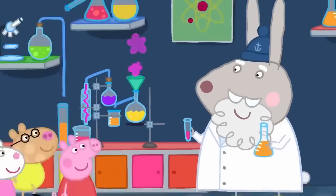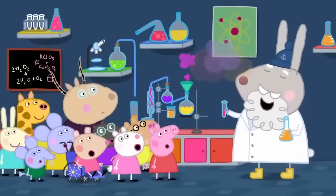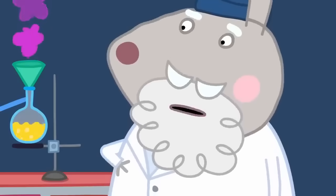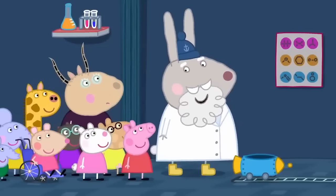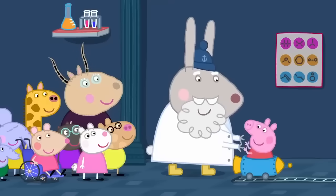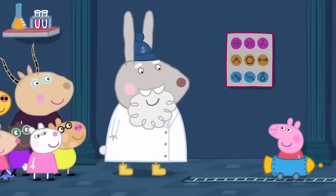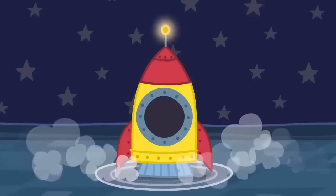Hello, children! Here is Grampy Rabbit. Now it's time for some dangerous science. Don't be alarmed. There is a responsible adult in charge. Me. Who wants to ride in this rocket? Me! Peppa, kindly jump in. Are you sure this is completely safe? Of course it's safe. Now, Peppa, put your hands against mine. On the count of 3, push. 1, 2, 3, push! Wow! I'm moving! Yes, that's called propulsion.